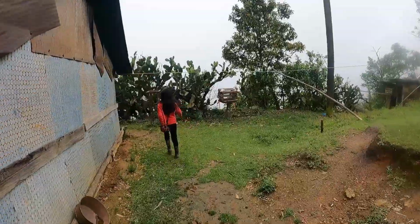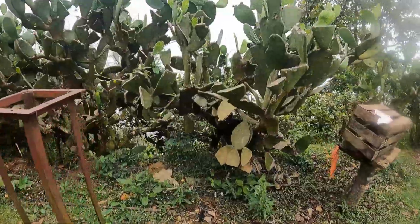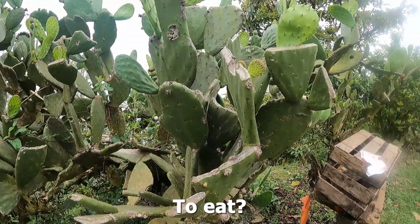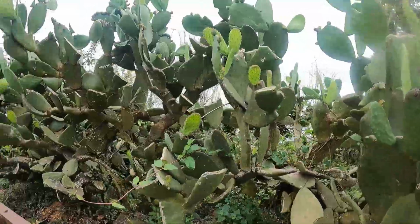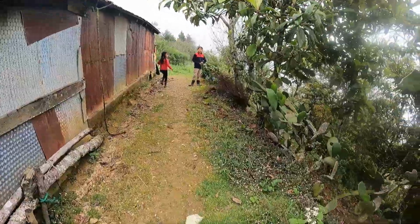So I think she wants to show me some part of the house. Atrás. That means behind. Let's check it out. Whoa, we got a lot of cactus over here. Look at this. Para comer. Look at all this.